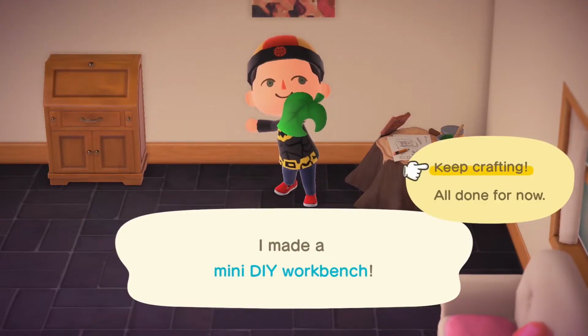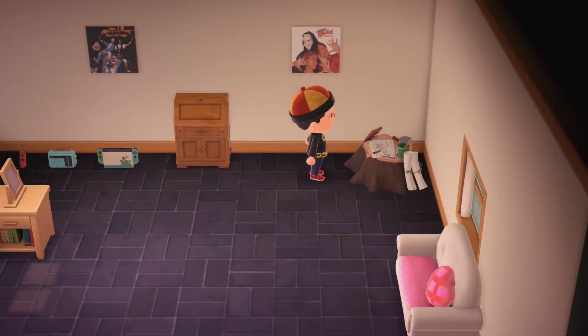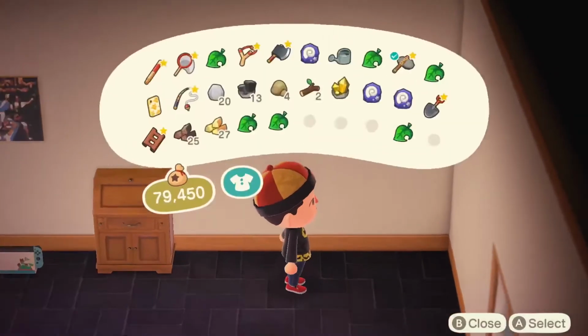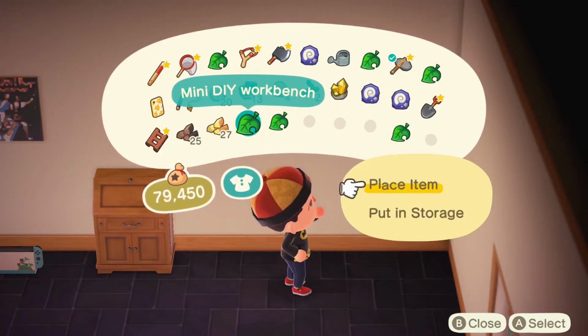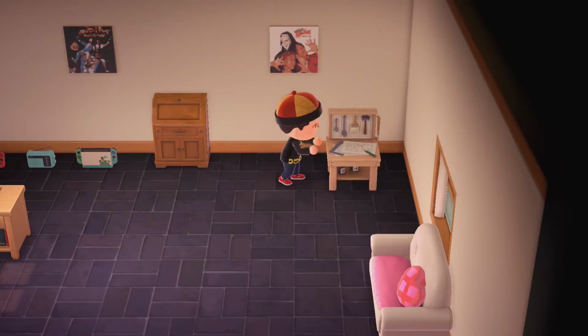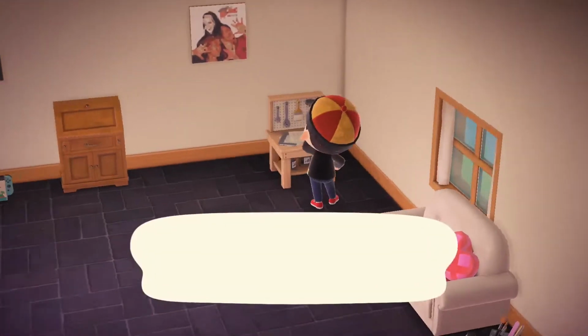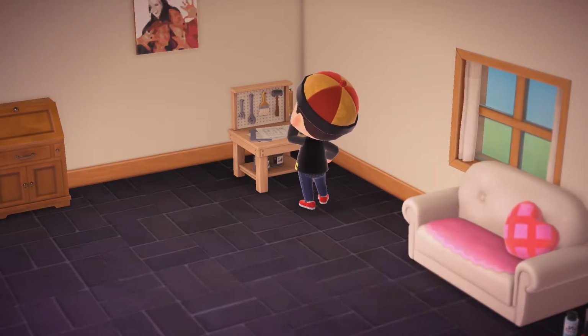I made a mini DIY workbench. And then I replaced it with a log. I don't know if today I did this or eventually, but eventually I just kept... Well, I think I put the log one outside, and then I made another log one, and I kept it in my pocket so that if I needed to craft things somewhere far away from my house, I could just put it down and do it.